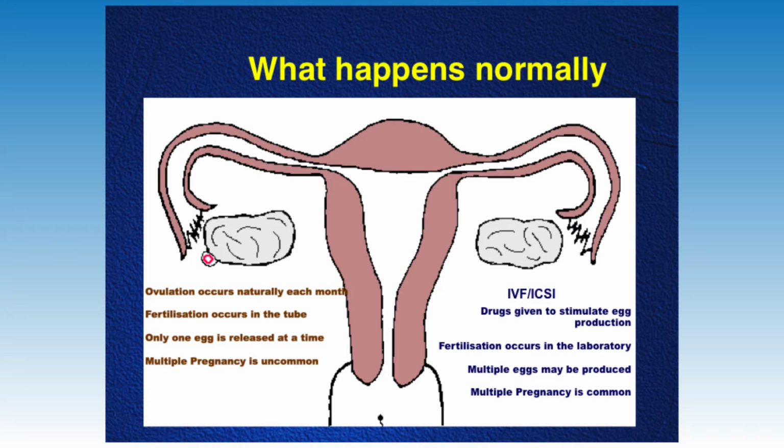the sperm could meet the egg in the fallopian tube, and fertilization will take place in the outer third of the fallopian tube. The resulting embryo will move backwards toward the lining of the womb where it implants. So only one egg is produced per month, and therefore multiple pregnancy is uncommon.